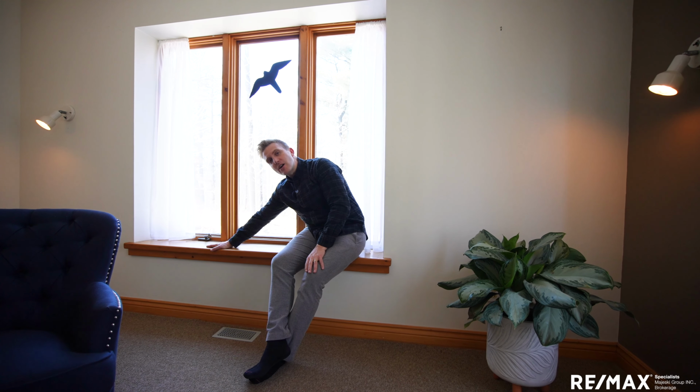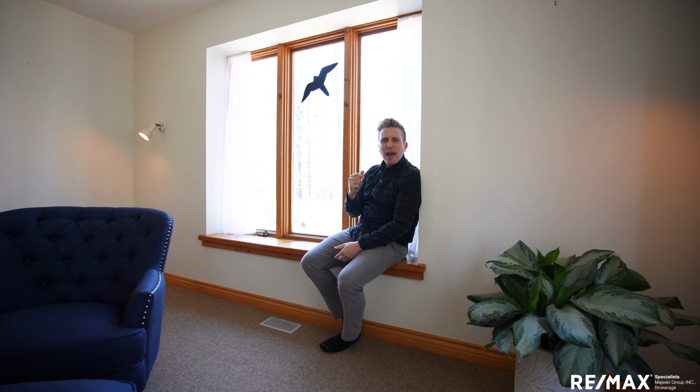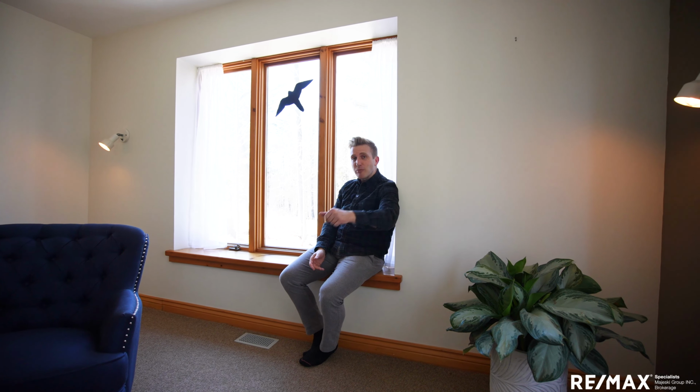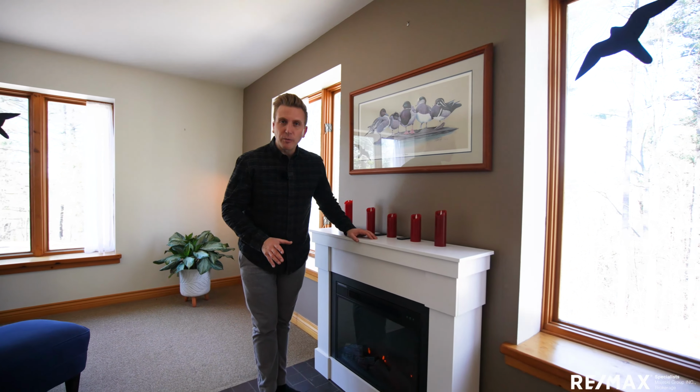And look at the character of these pine sills, just allowing that light to reflect off and giving you a great spot for your tushy to take a rest. I can imagine myself in here with my best friend, with my wife, with a loved one. They're on the couch, I'm sitting over here by the window, having that glass of wine and just soaking it all in. And of course, the cameraman standing in the perfect spot for the fireplace.